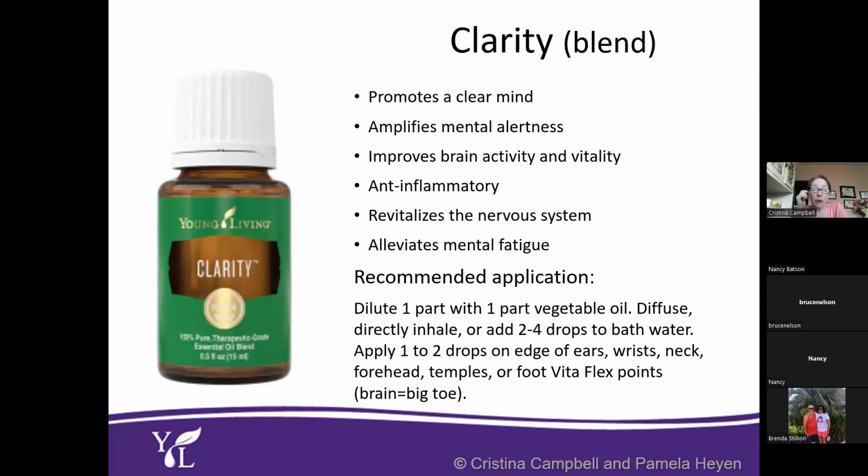Clarity is also a great one. Promotes clear mind. I love clarity. Amplifies mental alertness, improves brain activity, and that's what we want to do. Improve brain activity and vitality. It's anti-inflammatory, it revitalizes the nervous system, alleviates mental fatigue.